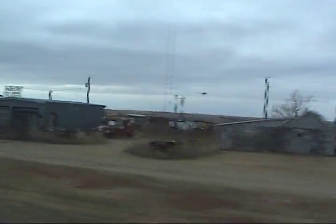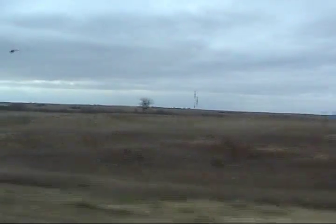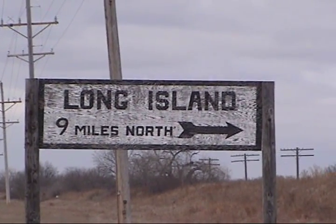Okay, well, here we are. We just entered the state of Kansas, and we are on a whitetail hunt, or rifle hunt, and we're near Norton, Kansas, and we're looking forward to a good hunt. So stay tuned, and we'll see what happens. Okay, 9 miles to go to the great town of Long Island, Kansas.